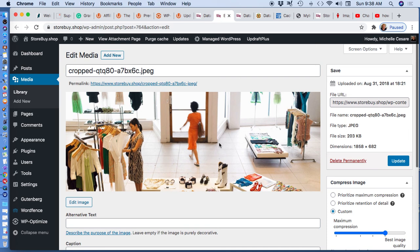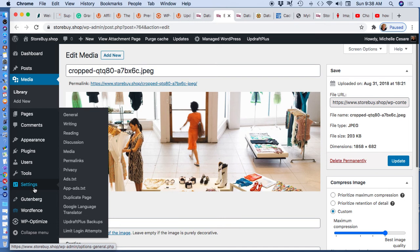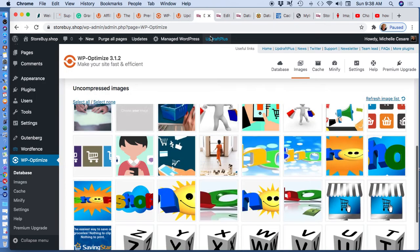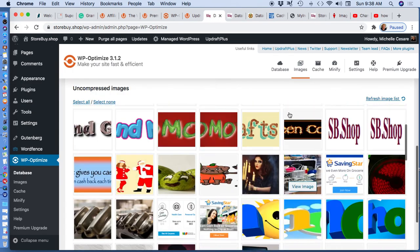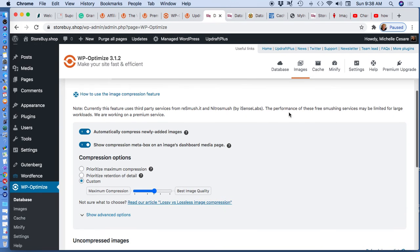I got a little lost here. Let me go back here. Okay, I could go here. Oh, it opened it up in another tab. I get it. Okay, so that's what that's about. That's really good to know. You want your images to upload as fast as possible.